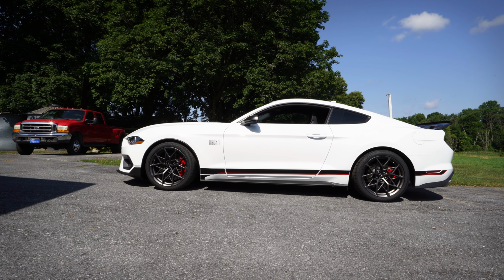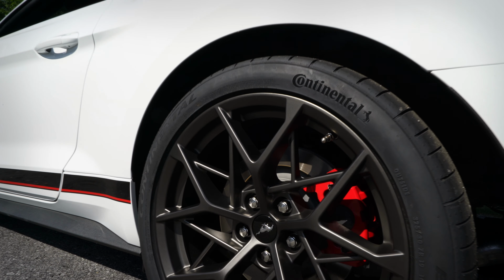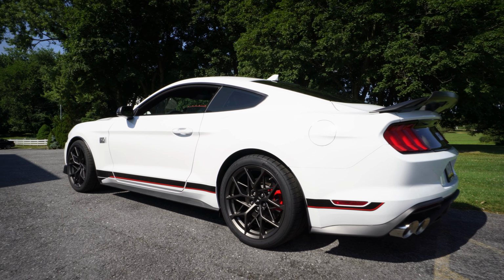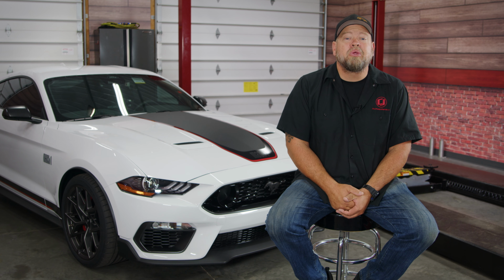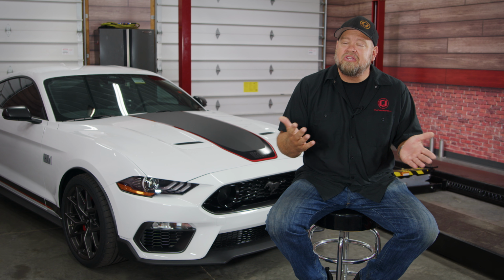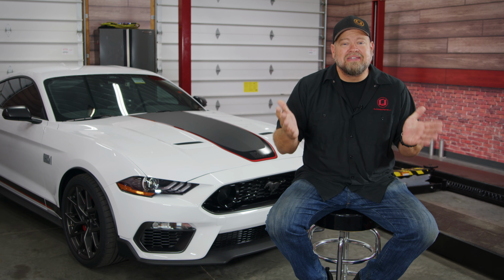If you opt for the handling package, you get the same style Magna-Ride suspension the GT350 has, and you also have big Brembo brakes with 15-inch rotors. These cars also came with a 19 by 10.5 front wheel and a 19 by 11 rear wheel, with 305s in the front and 315s in the back, so they actually put down more rubber than the GT350 does. Now, Ford has actually said the Mach 1 might be the best handling car they've ever produced, and definitely it's going to be up there.